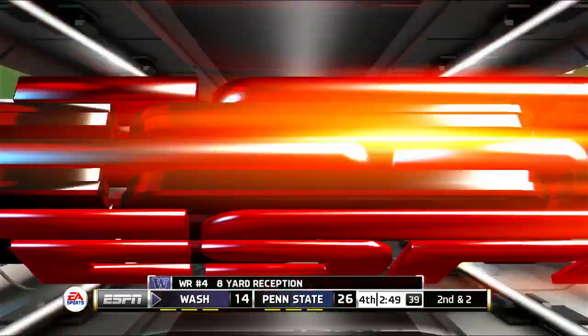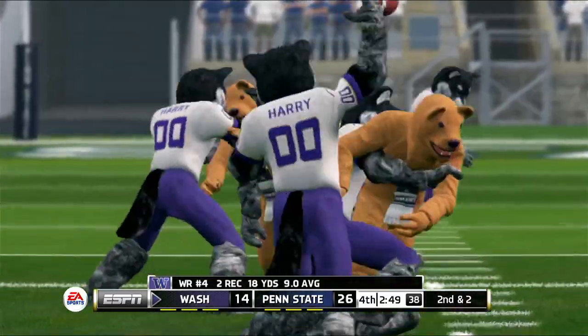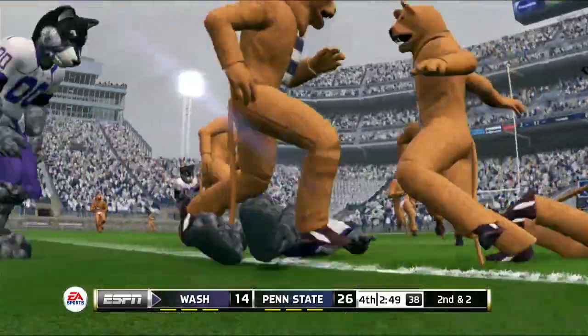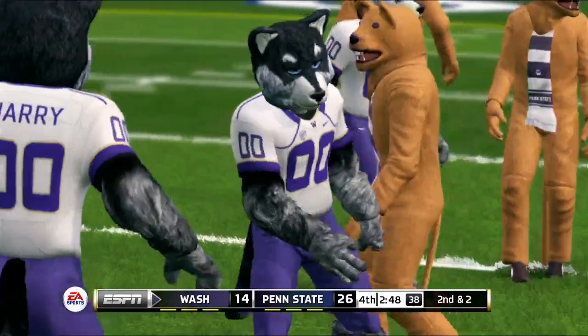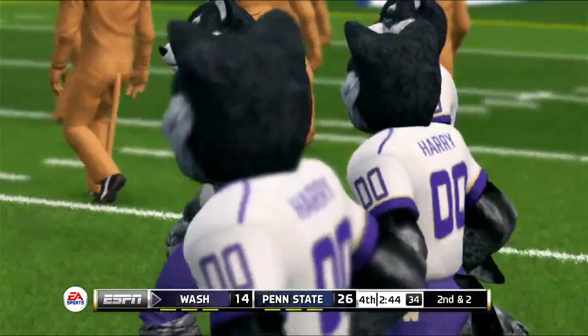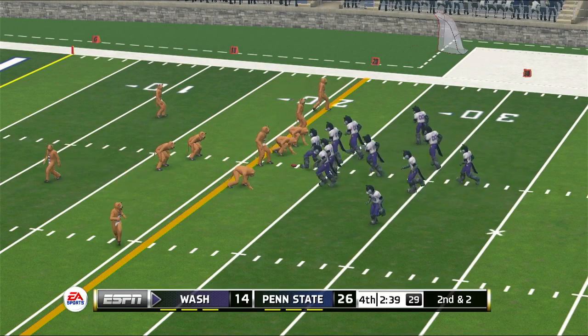Very solid gain through the air. I'm impressed with the poise of this quarterback and the ability of the receiver to keep his concentration and get his hands on the football. It's second down, and they're about 2 yards away from the sticks.